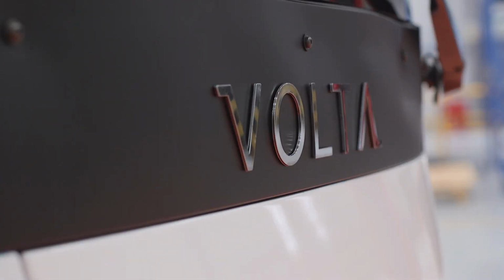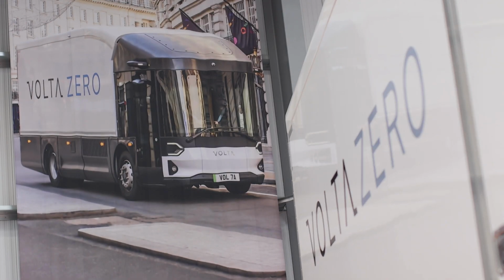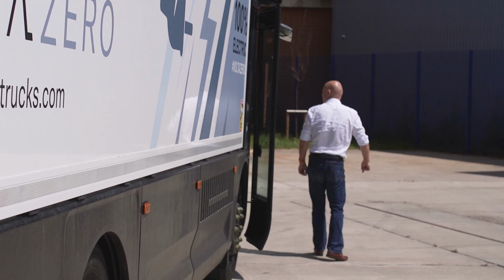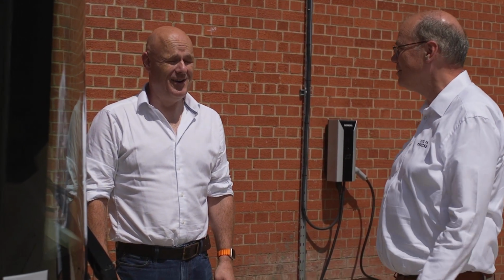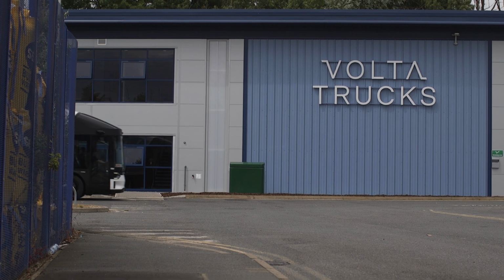With the design of the Volta Zero, we had the opportunity to start from a blank sheet of paper. So we took the opportunity not just to produce an electric truck, but to completely reimagine the design of a truck, addressing some of the major safety issues. We took direct vision very much as a design objective from the start and optimized that all the way through the design of the vehicle to really emphasize the compatibility of this vehicle with its home environment in city delivery.